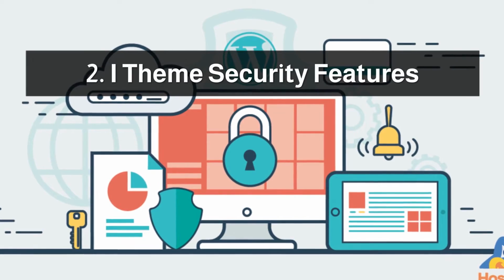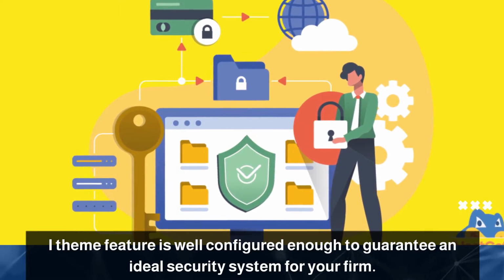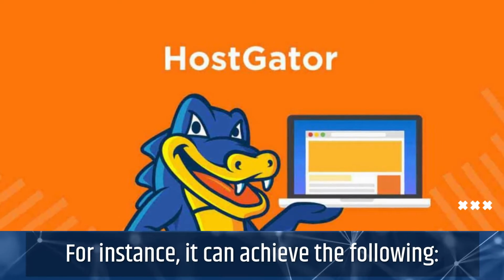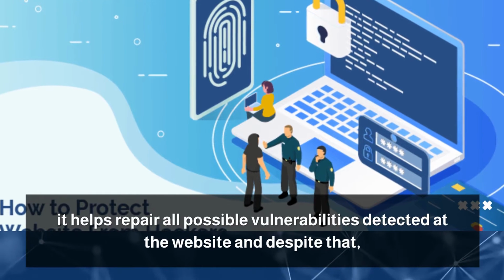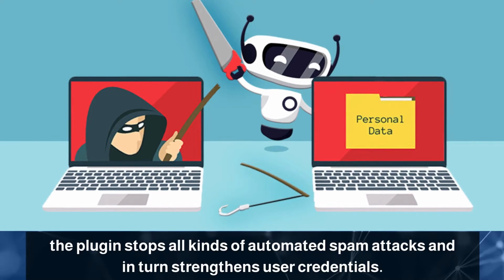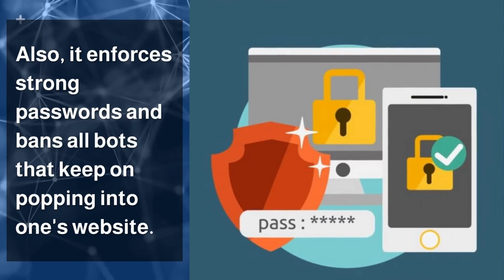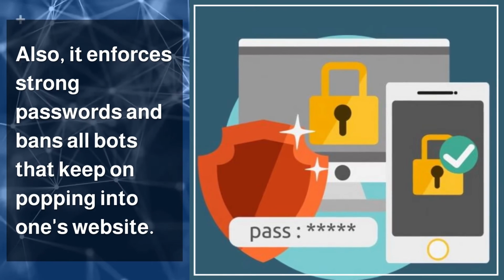iThemes Security features. The iThemes feature is well configured enough to guarantee an ideal security system for your firm. For instance, it can achieve the following. It helps repair all possible vulnerabilities detected at the website, and despite that, the plugin stops all kinds of automated spam attacks and in turn strengthens user credentials. Also, it enforces strong passwords and bans all bots that keep on popping into one's website.